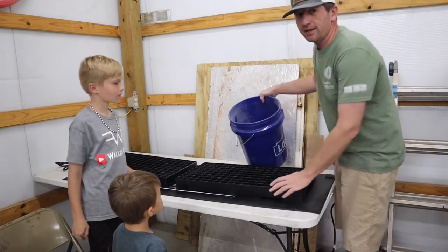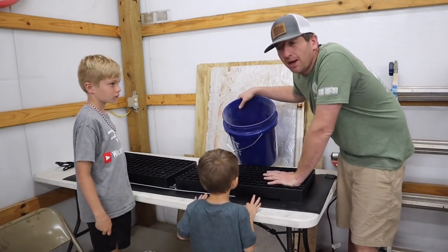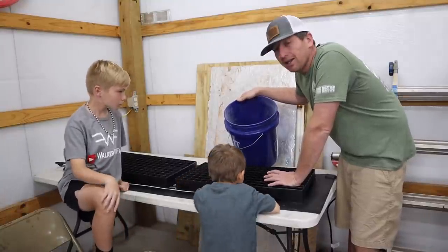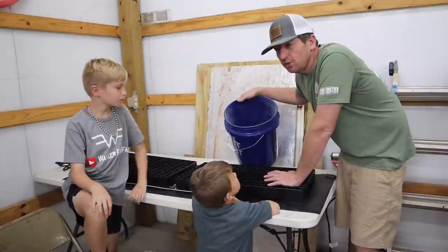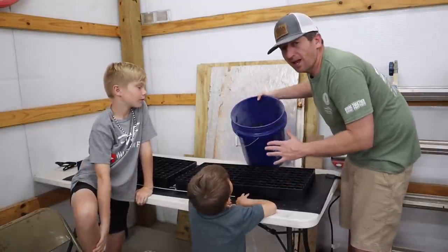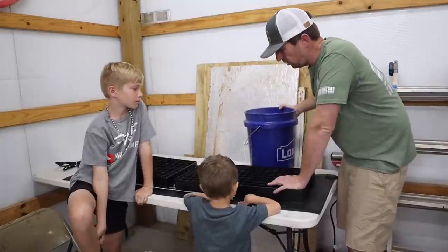Now, here's the thing. Before I started watching Haas Tools, I've actually learned quite a bit in the last couple years. I learned that when you're seeding plants, you need soil that's specific for seeding plants. So I bought some last year, I still got some here, and we're gonna use that today.